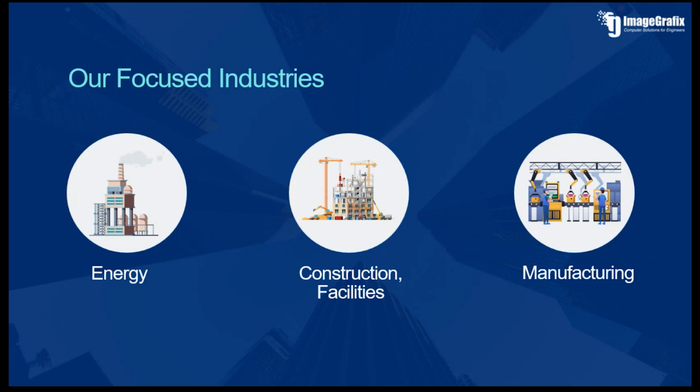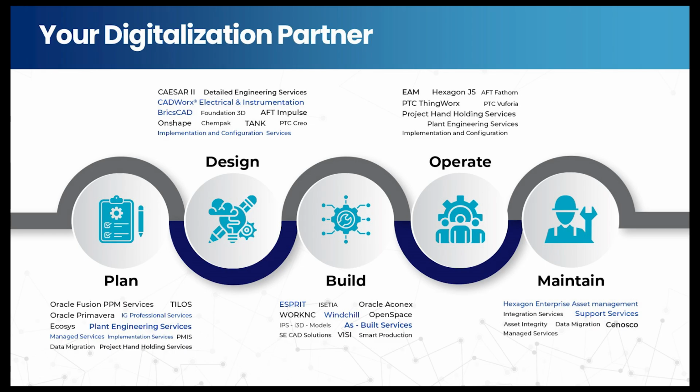We are providing engineering services, as well as softwares or solutions, mainly to these focus industries: energy, construction and facilities, manufacturing to start with. And this particular slide will explain it better. In any plant engineering, or for that matter, in any engineering practice, there are certain stages or phases, say plan, design, build, maintain, operate. And ImageGrafix has presence not only in terms of product as a solution, but also services as a solution.